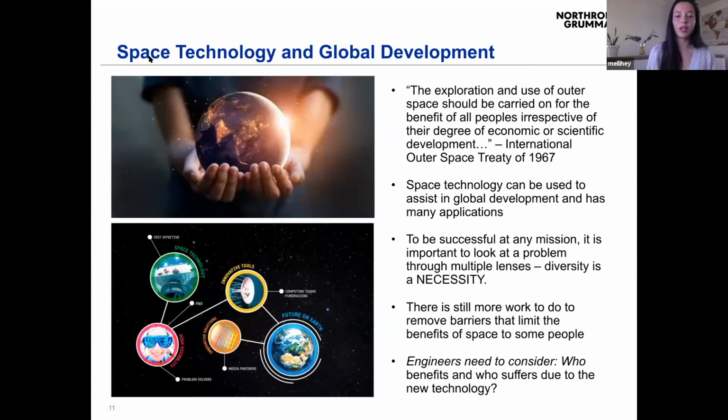There's still more work to be done to remove barriers that limit benefits of space to some people. So we need to make sure that the team that's producing the space technology is inclusive and everyone has an equal opportunity to get there. But we also need to make sure that we think about the societal impact of the technology and that we're listening to the communities around the world and asking, what would you like to do with this technology as well?